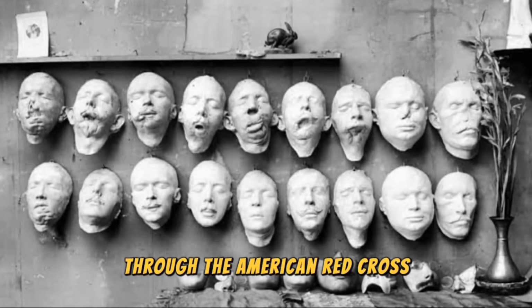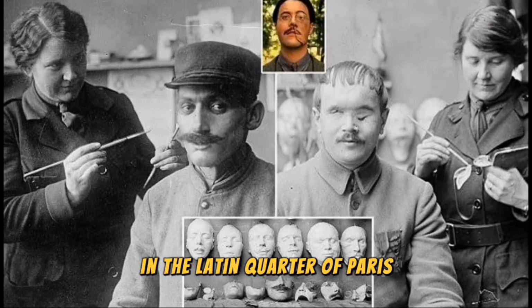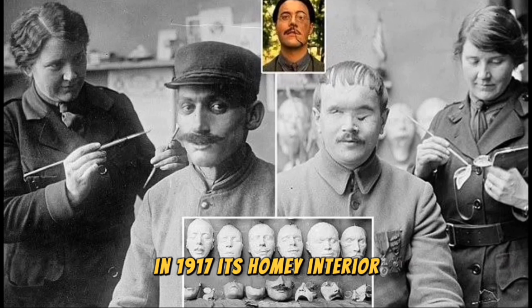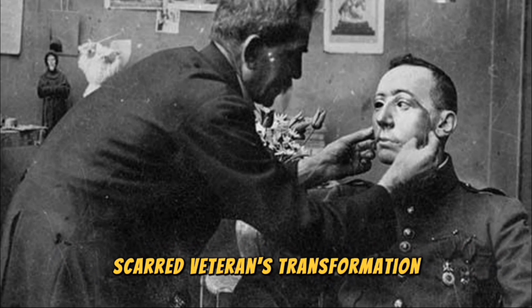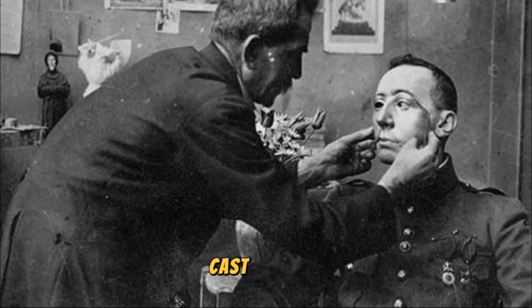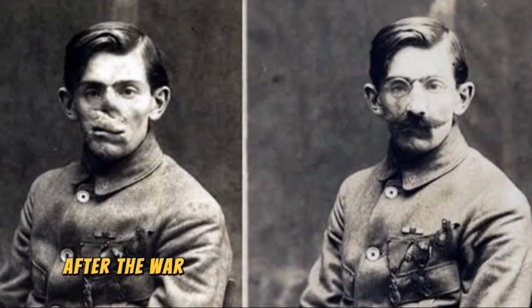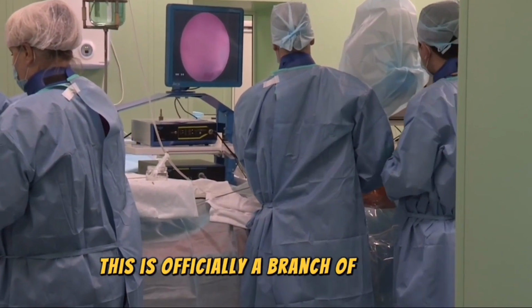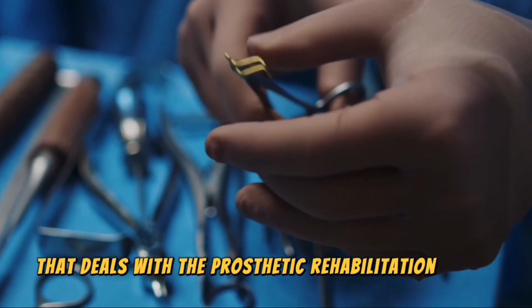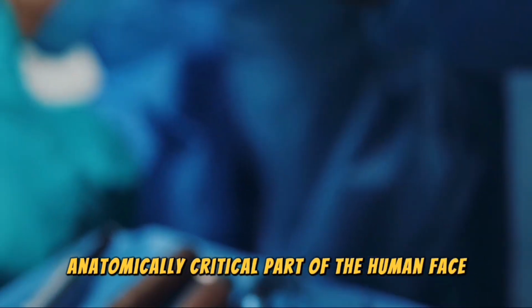Through the American Red Cross, Ladd set up her small studio for portrait masks in the Latin Quarter of Paris in 1917, its homey interior designed to give comfort and dignity to her patients. Scarred veterans' transformation began with a suffocating plaster cast process used to capture each of their new imperfections. After the war, the technique developed by Anna would go on to be given an official term, anaplastology. This is officially a branch of medicine that deals with the prosthetic rehabilitation of any absent, disfigured or malformed anatomically critical part of the human face.